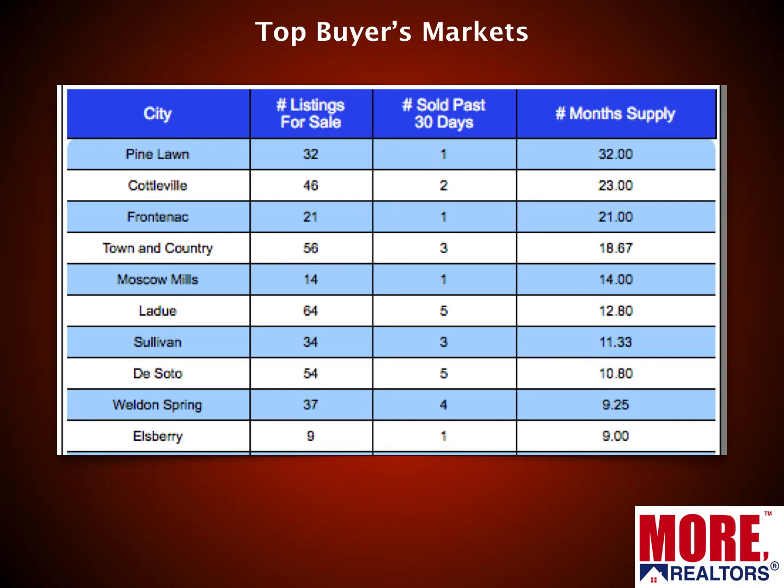Now, even though most everything's in a seller's market range, we do have some buyer's markets out there. Here's the top 10 list of those, and they're scattered around. They've got some very low price markets like Pine Lawn with almost a 3-year supply, to Cottleville with almost a 2-year supply, Frontenac, a high priced area, about a 21-month supply, and so on.